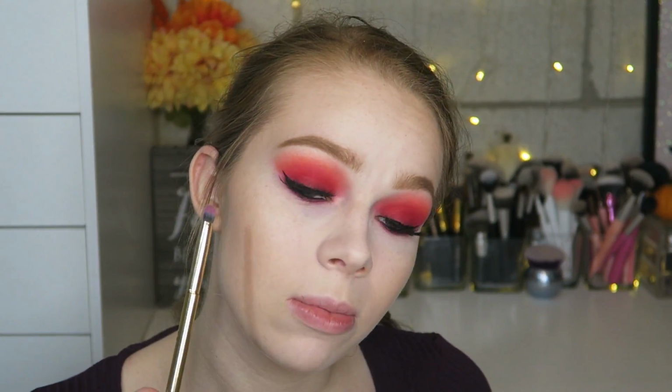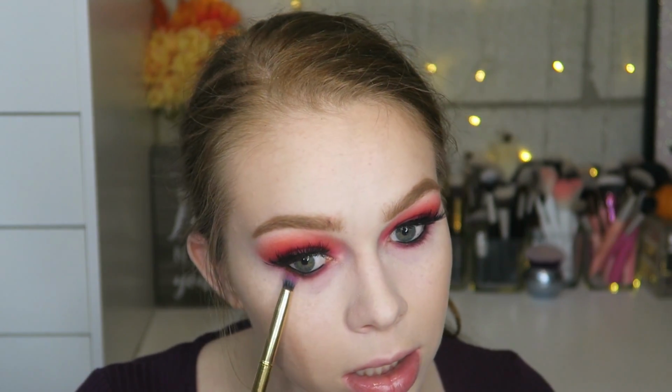My lid looks a little bit more orange, and my lower lash line is very, very burgundy. I'm going to go ahead and take just a touch of Dreamy and just very lightly buff that underneath.